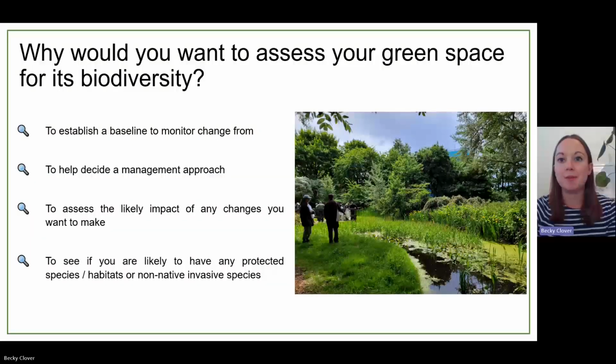Why might you want to assess your urban green space before you begin doing anything to try and improve it for biodiversity? You might want to establish a baseline from which you can monitor in the future to see if the changes you've made have improved the site for biodiversity. It's useful to help decide a management approach that suits the site's conditions and the existing wildlife. You can help to assess the likely impact of any proposed management or changes that you want to make. And it can help to see if you're likely to have any protected species or habitats on the site, which will need consideration, or on the other hand, if there might be some non-native invasive species which will need to be removed or monitored.